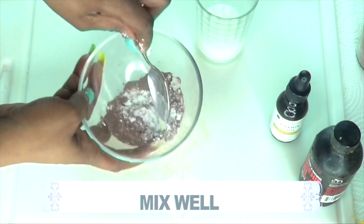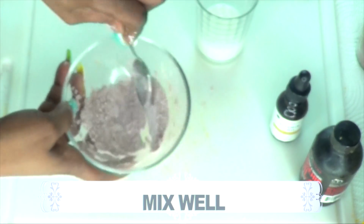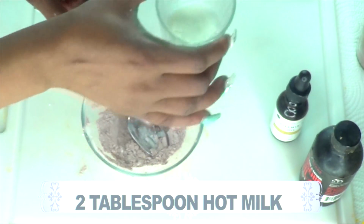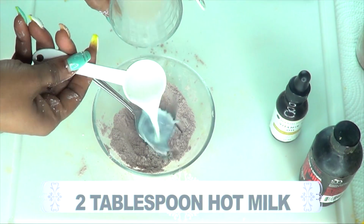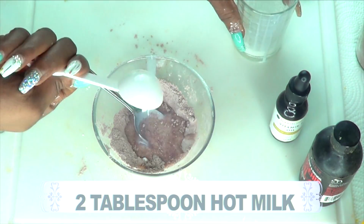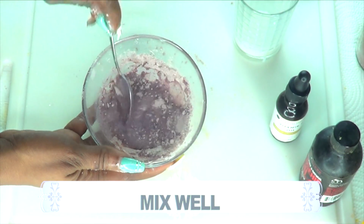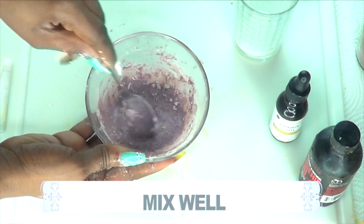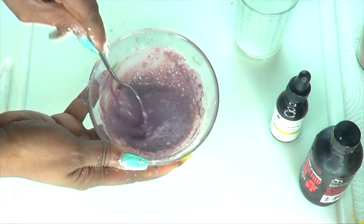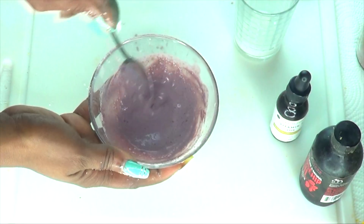Now we are going to mix the two dry ingredients together. Make sure to get rid of any lumps that the cornstarch might have. Once this is completely blended together, you're going to take your hot milk, and you need about 2 tablespoons of the hot milk. And then you are gonna mix. Now if it seems like it needs a little bit more milk, go ahead and pour it in. Now what is gonna happen is that when you mix the hot milk with the cornstarch and the rose powder, it's gonna get really thick. So just blend well, make sure to get rid of all the lumps and completely blend smooth.